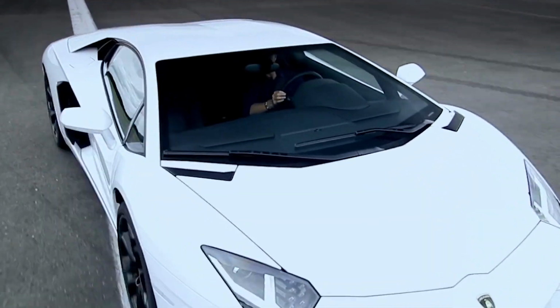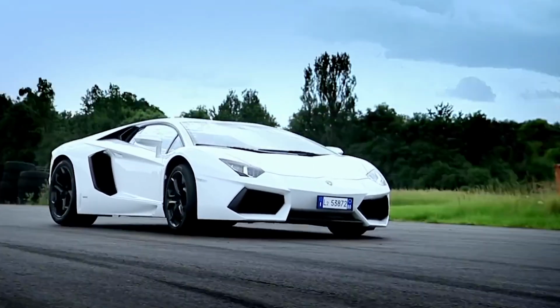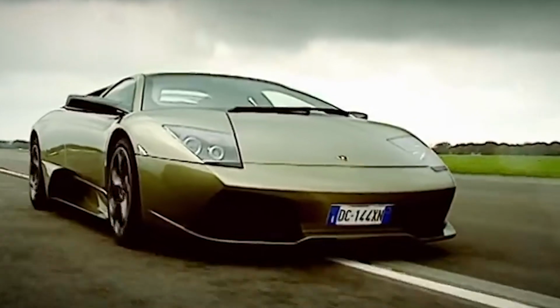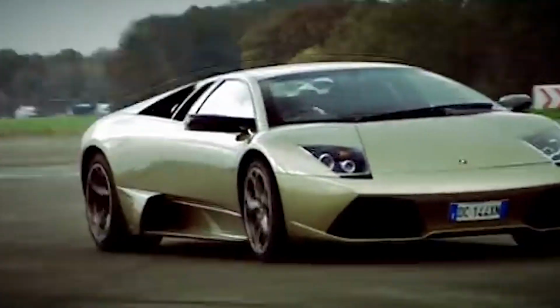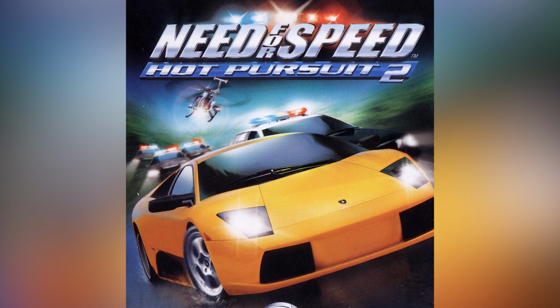Even if you aren't a car enthusiast, you've heard of Lamborghini. Models like the Countach, Gallardo, and Aventador are historically important examples of automotive design. If you're a video game fan, you're likely familiar with the Lamborghini Murcielago, which is found on the cover of Need for Speed Hot Pursuit 2. Suffice to say, it's an iconic brand.